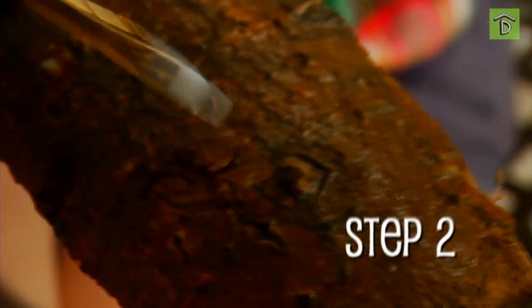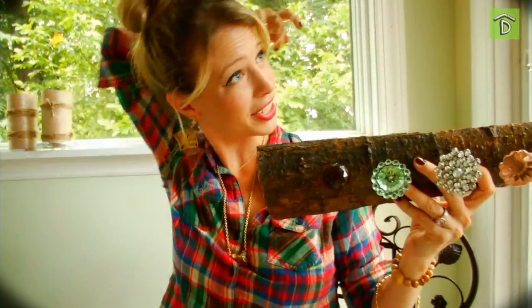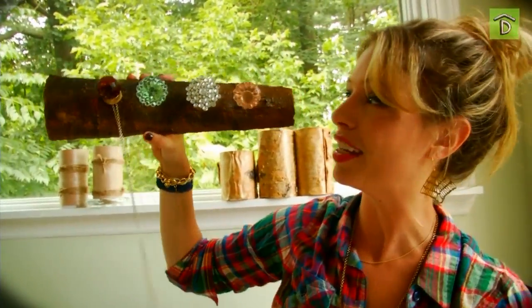Step 2, apply clear coat to seal. Step 3, screw in your mismatched knobs. And there you go. Isn't that pretty? And then you just put the necklace on it. And you just hang it on your wall with a couple of nails.